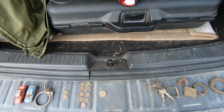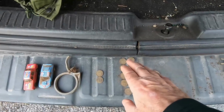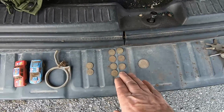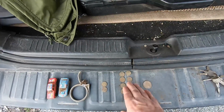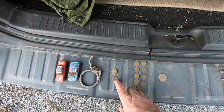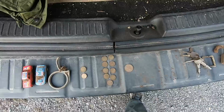I'm safe. And then the coins, and the coins too tell you a lot about a place. Most of these are from the 80s, so at least they were occupied until the 80s. Actually, I think that they were occupied until just the last few years. But predominantly, these are all pennies from the 80s, so nothing spectacular. This one is from 1959. It's a penny from '59. And this dime is from 1961. And of course, the toonie is fairly recent.